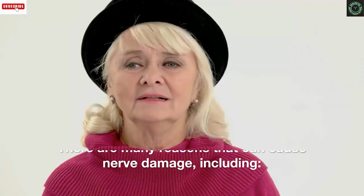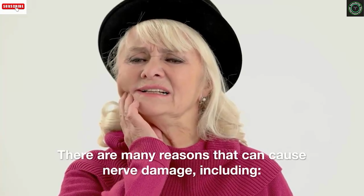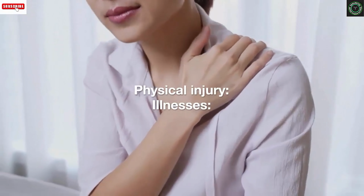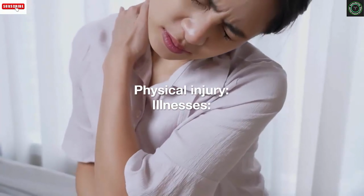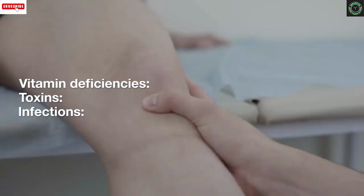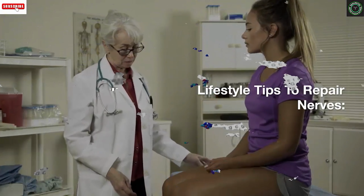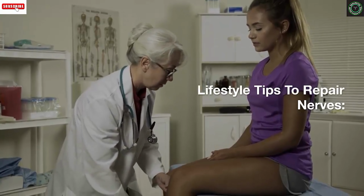Causes of nerve damage. There are many reasons that can cause nerve damage, including physical injury, illnesses, vitamin deficiencies, toxins, infections, autoimmune disorders, genetics. Lifestyle tips to repair nerves.